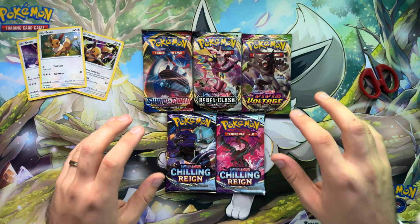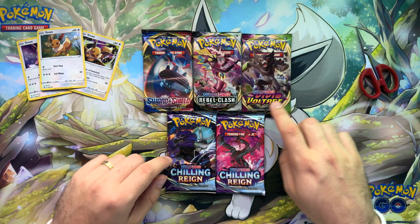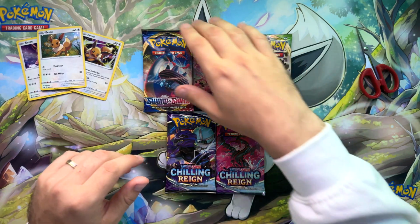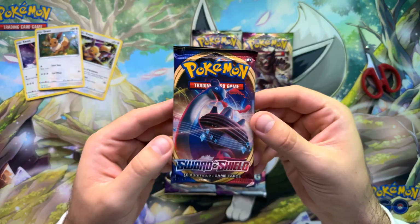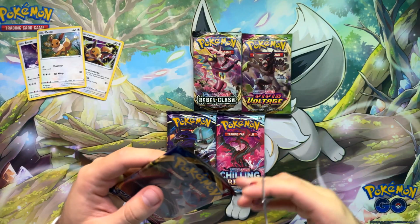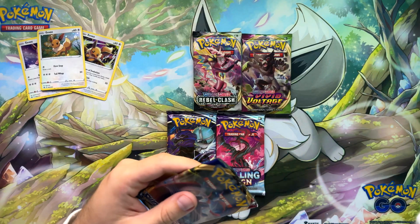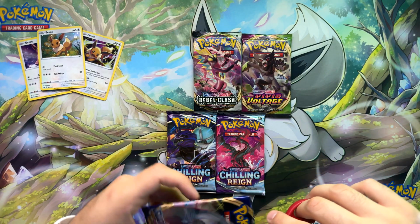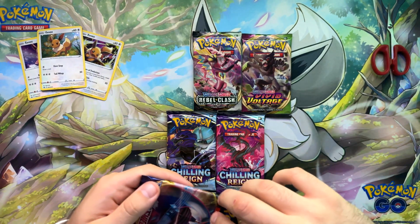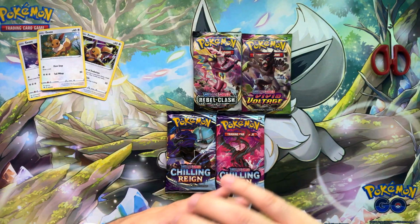Okay, so it came with 2 Chilling Reign packs, a Vivid Voltage, a Rebel Clash, and a Sword and Shield base pack. Honestly, I've never opened one of these before, so we'll start here. Now remind me, what is the rule for opening Sword and Shield packs? Is it 3 from the back to the front? I guess we'll test it out and we'll see what works.